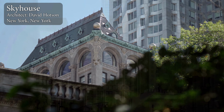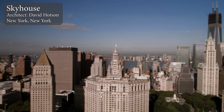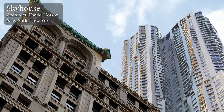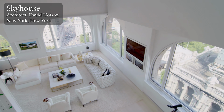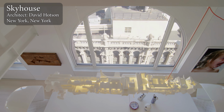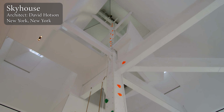Penthouses aren't a new concept, but this hidden New York residence has a surprise to bring out your inner child. The Skyhouse is accessed by a private elevator and stairwell, occupying the top 4 floors of a Manhattan skyscraper. Once inside, this penthouse boasts 2 bedrooms, a massive living room, and even a climbing wall up to the 3rd-level terrace.